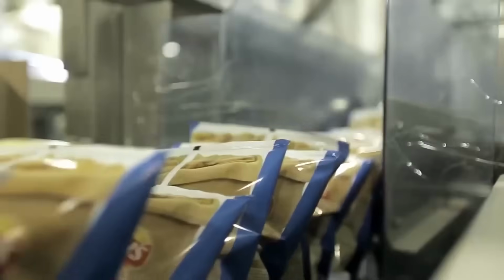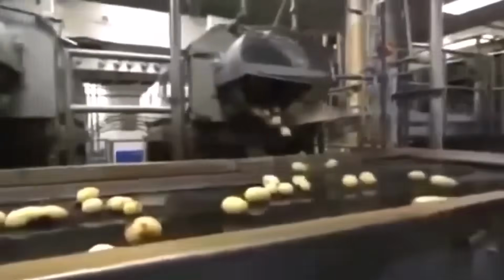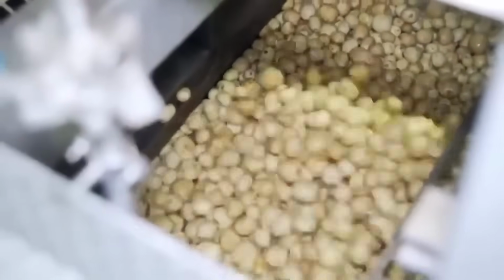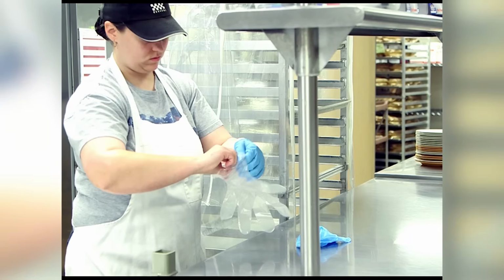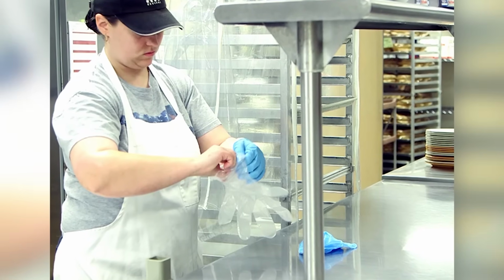Lay's chips are manufactured in multiple facilities worldwide, ensuring that they can reach markets across different regions quickly and efficiently. Each factory follows strict food safety guidelines and adheres to regional regulations to maintain high product standards. The factories are designed to operate at peak efficiency while maintaining rigorous hygiene and cleanliness protocols. Workers in the facility adhere to strict sanitation procedures, including wearing protective clothing, gloves, and hairnets to prevent contamination.